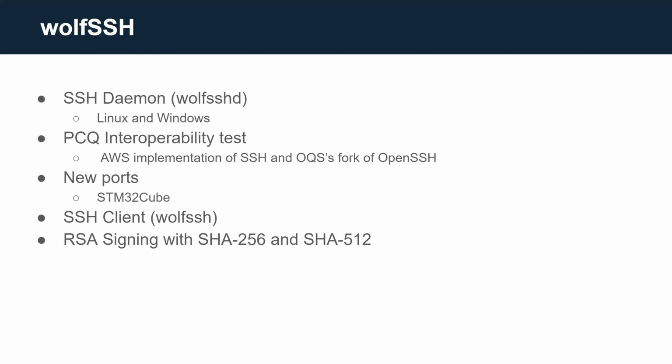We've also added new ports, including an STM32 Cube IDE pack for STM32 targets. The SSH client example application has gotten some attention recently, getting a polish and some new features. We also continue to expand the security options available in wolfSSH by adding support for RSA signing with SHA 256 and 512.